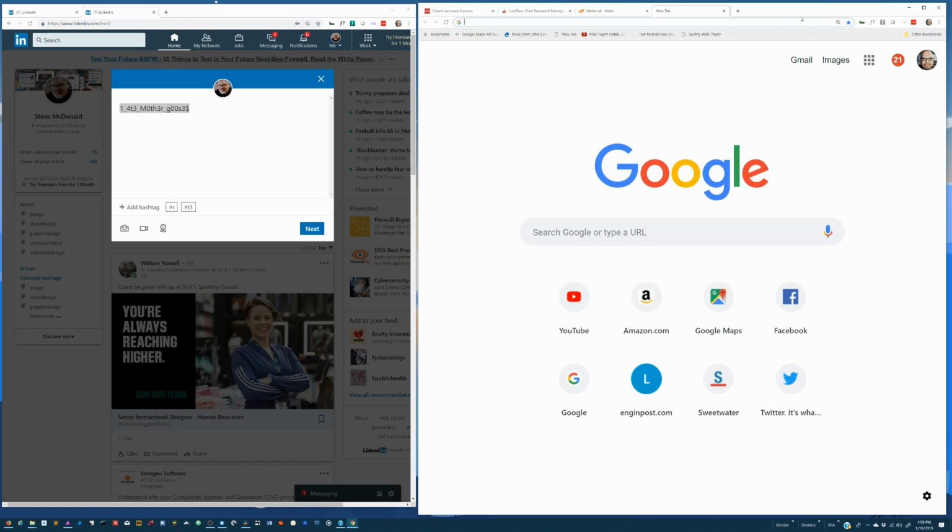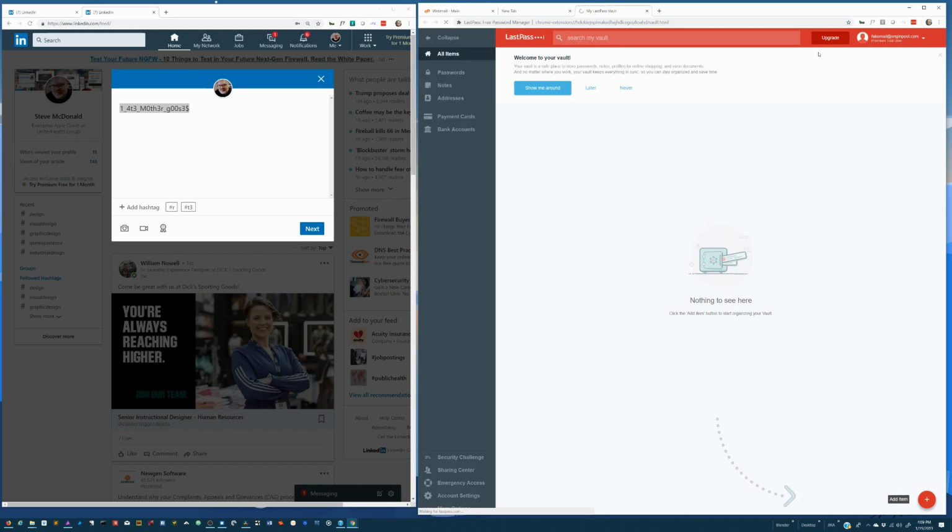So now that I have this all set up, I'm going to go back here to an empty browser. If I click on this icon, I can say open my vault. And what open my vault does is it shows me all the things that have been set up. You can go through the show me around stuff. I'm just going to say don't bother because I know what I'm doing. What I want to see is all the items in the vault, all my different passwords and stuff like that. If I want to add passwords, I can go down here and add a new folder and add passwords.